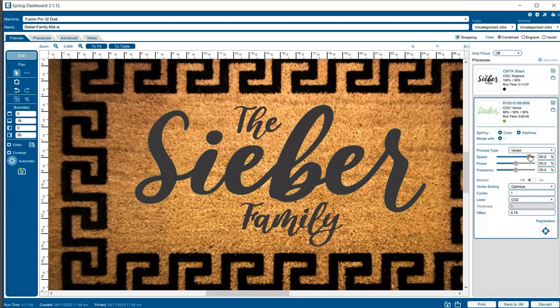For the green cut line, we're going to use 80% speed, 50% power, and 20 frequency. Our goal here is not to cut through the mat, but to achieve a kiss cut, which will give us a nice border around the edge of our graphic. We'll print the job to the laser and watch our artwork come to life.